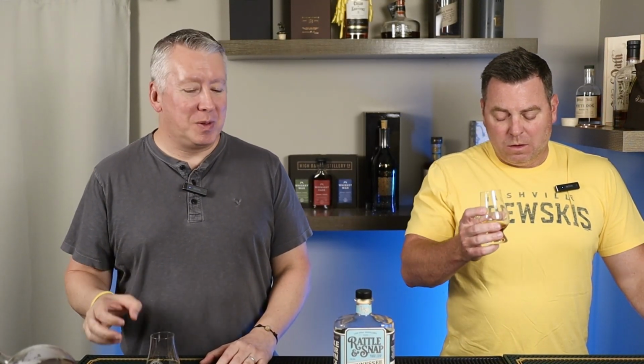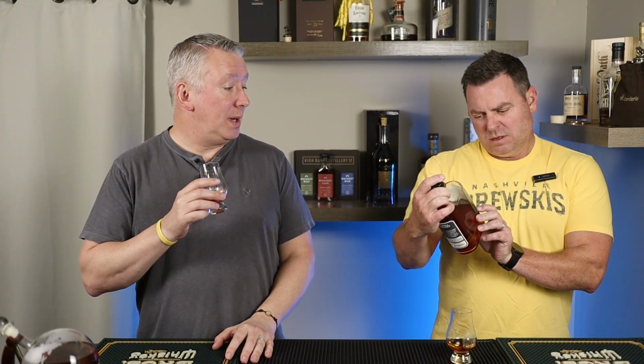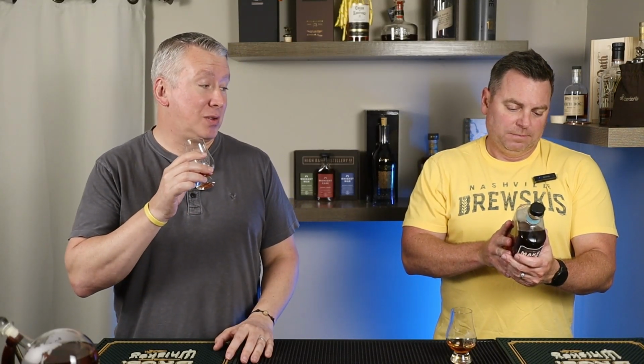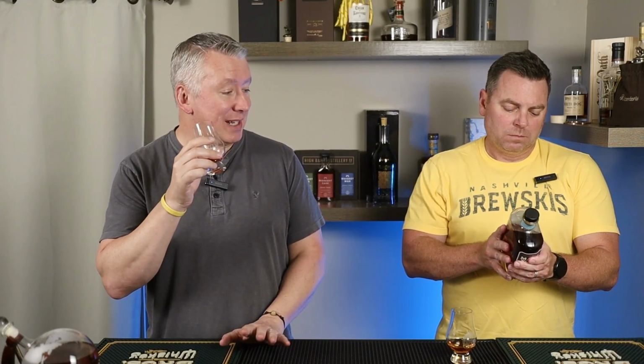It's kind of got that with the copper bite to it too, but there's still a little bit of a sweet cereal. I don't get quite as grainy as you get. It probably doesn't say anything on the bottle. I couldn't find anything about a mash bill or special grains or any of that kind of stuff.